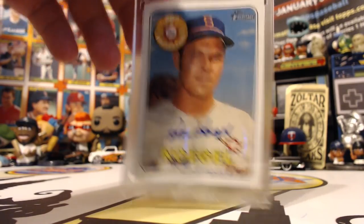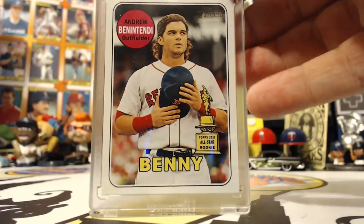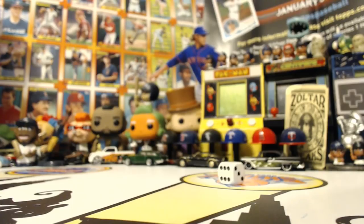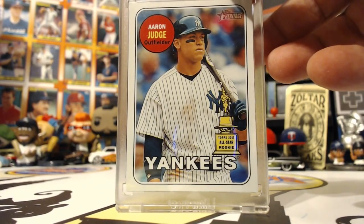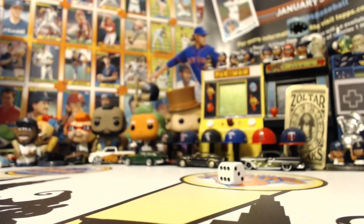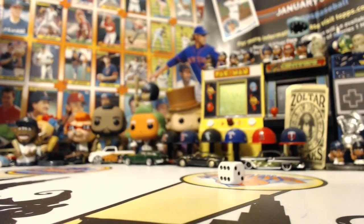That was last break, break two. Break one, we got the Benintendi super short print nickname card, and the Aaron Judge team color swap, where the Yankees are all in white. That should go for big bucks, too, that and the Benny. And a lot of other cool stuff. I love this set, man. So much stuff to look for. And I'm like a baseball card nerd, so when I open up packs, I love looking for all sorts of errors and stuff.